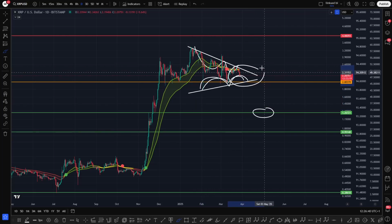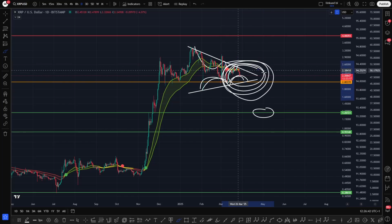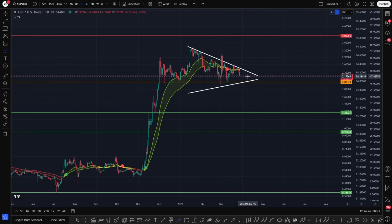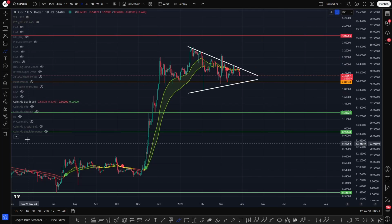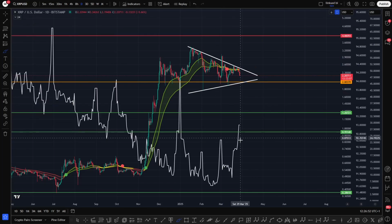I do think as we push close to this apex, we will see some kind of reaction. So why am I anticipating something like that for XRP? It's really simple. It's because the liquidity dance right now is doing exactly what we need to see if we're looking for a move to the upside for XRP.